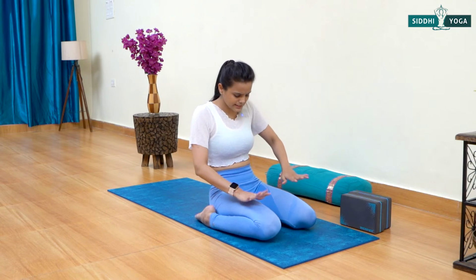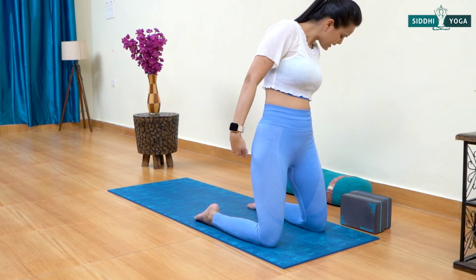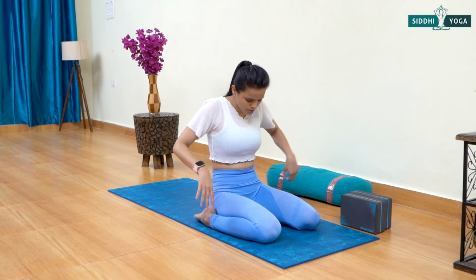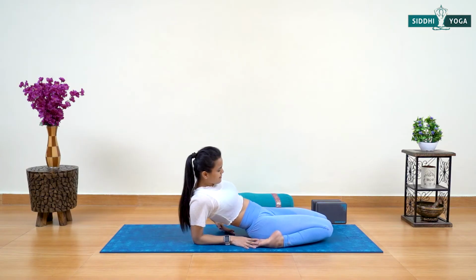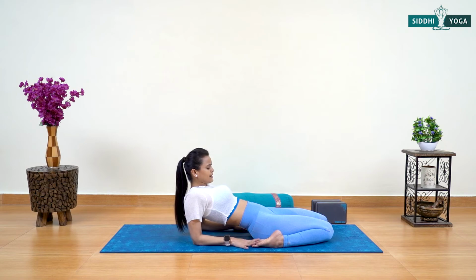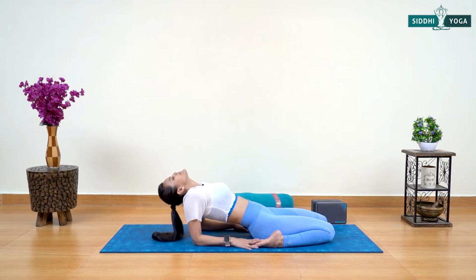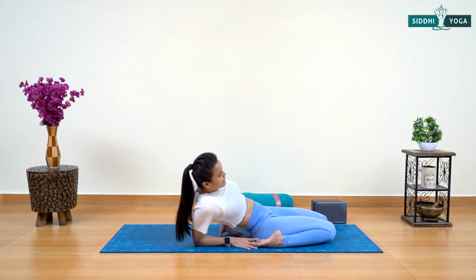Simply stand on your knees, hip width gap between both your legs, sit on the mat or floor if possible for you, and fix both your elbows back, and simply hold here. That's it, no need to lie down. Drop your neck back, stay here at least for 10 breaths. And gently come back.